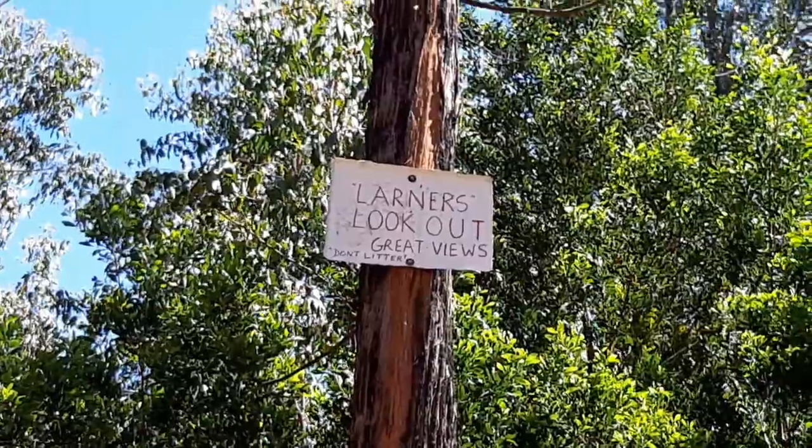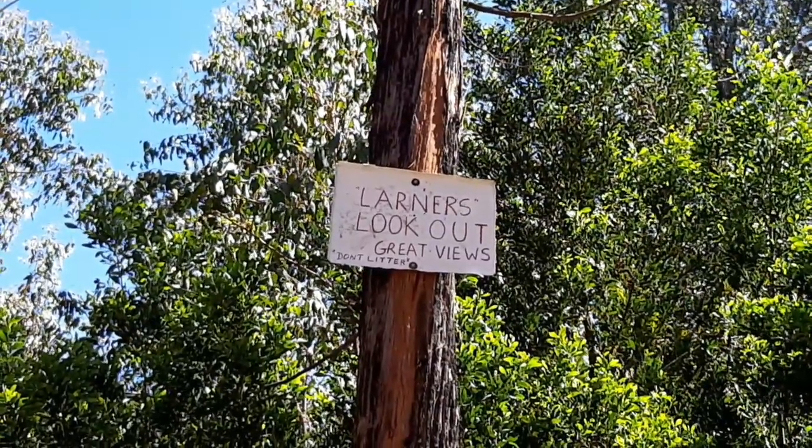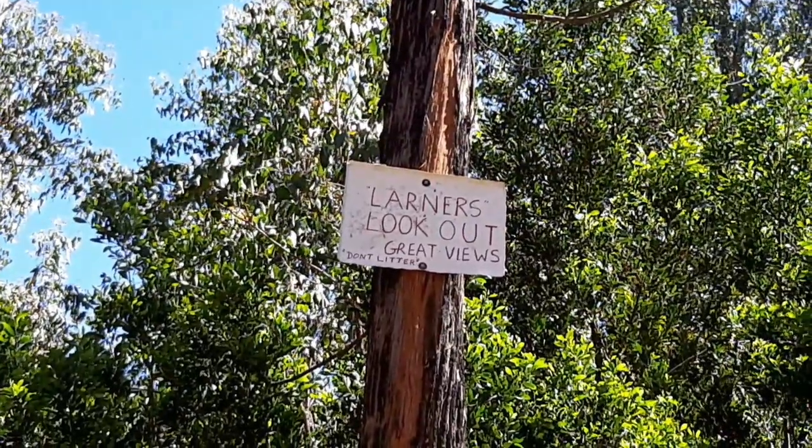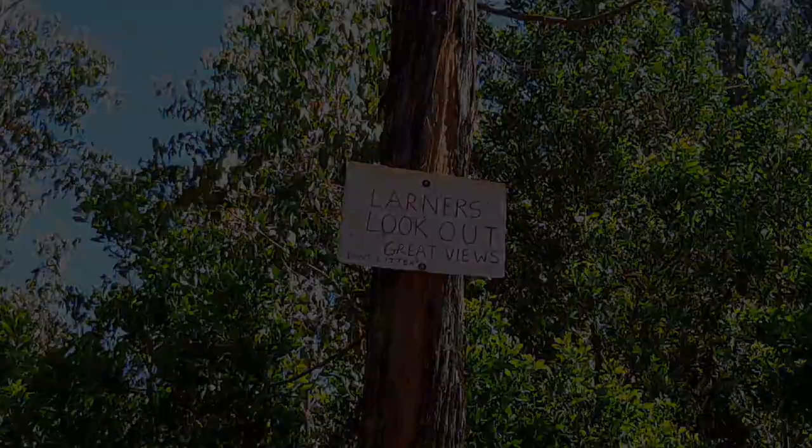I made a bit of a mistake. It's not Landau's lookout, it's Lana's lookout. So yeah, great view.